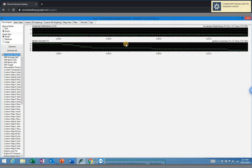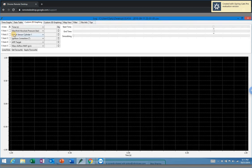All right, so this is the area where your timing was pulled. The first thing I look at when I look at timing that's being pulled is, I ask myself, is the car running more advanced than it would be compared to, let's say, it being stuck? So how do you answer that question?